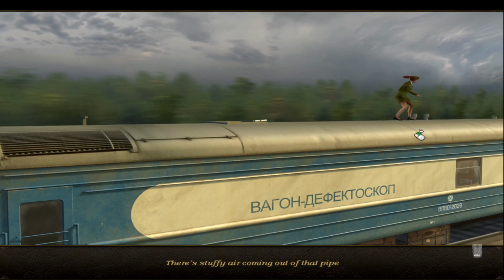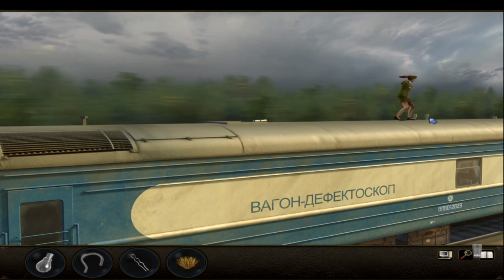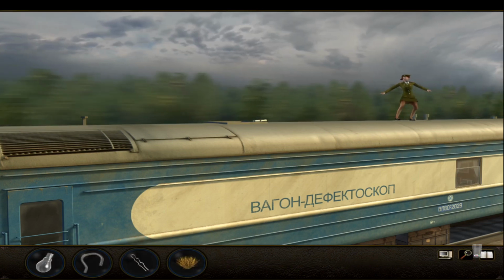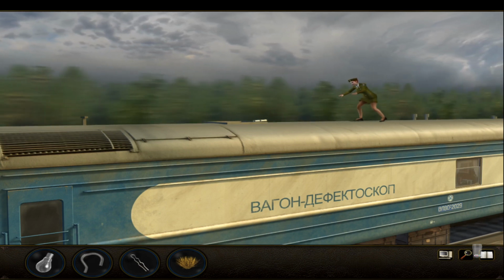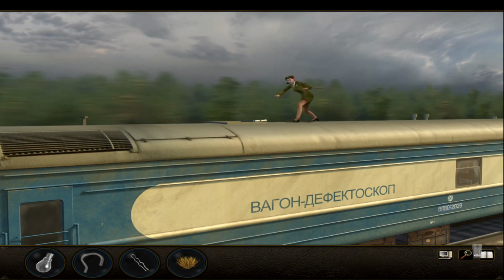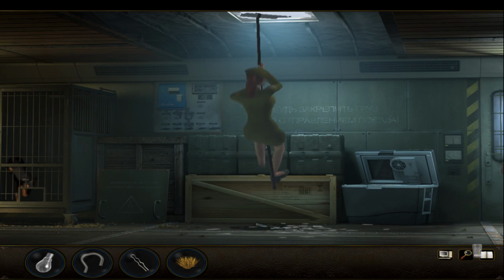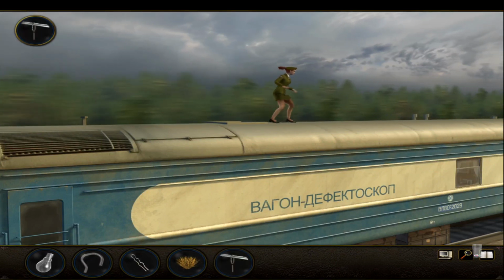There's stuffy air coming out of that pipe. Stuffy air? I presume this belongs to an air conditioning unit. I can't see in there from here. The window is closed, and I am not going to be able to open it from the outside. Am I gonna need that pipe to break the window? You know, if you're moving the same speed as the train, you should be able to walk normal. There we go. That's what I was trying to do.